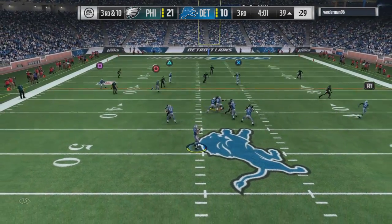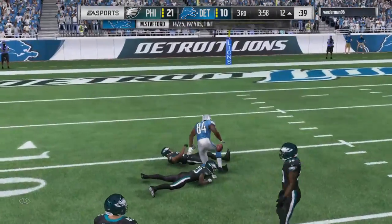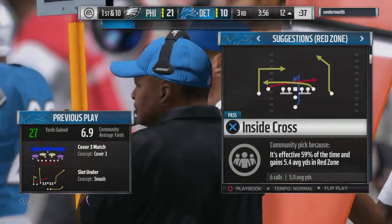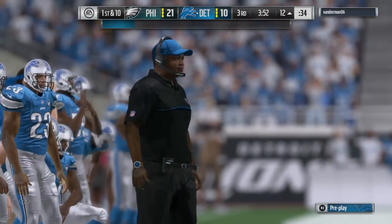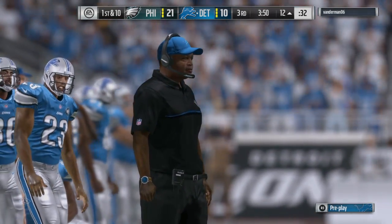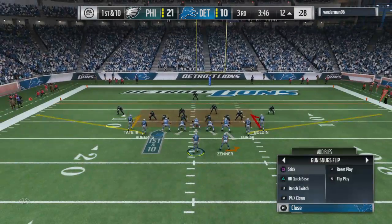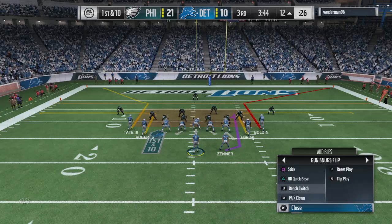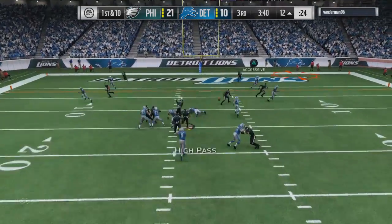Stafford looks to throw again. This is caught inside the 15. A very solid gain of 27. And fits the exact right word. Over the middle, there's almost always traffic, so anytime you're a receiver in that area, you're not just focused on catching the football. You're wondering where the collision's going to come from, right? Because there's almost always someone there.